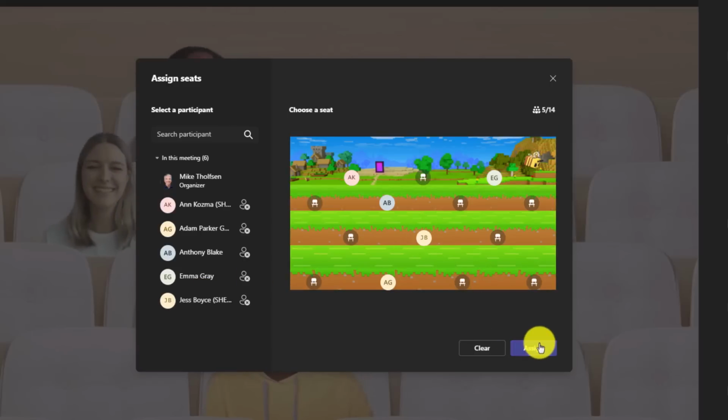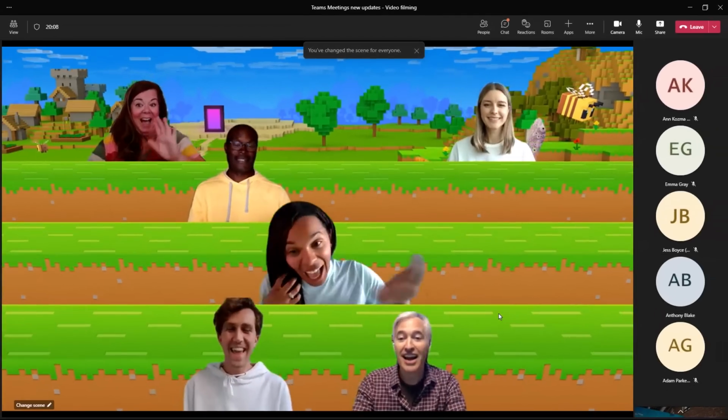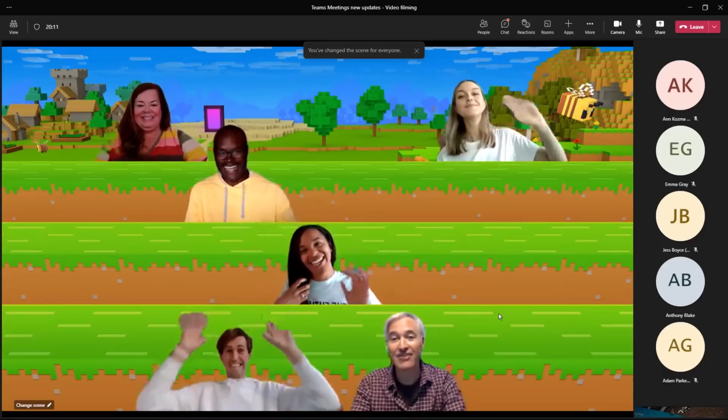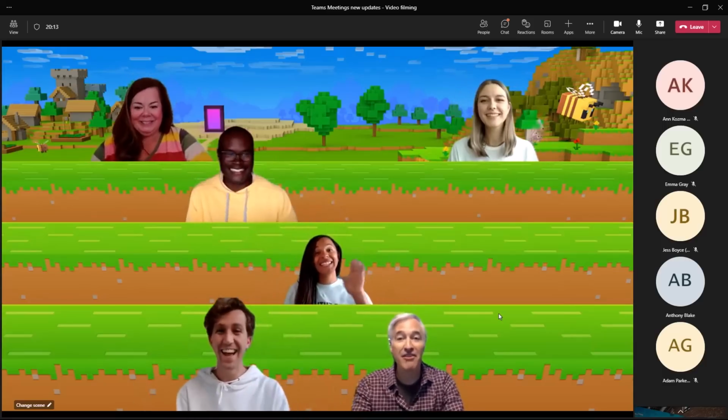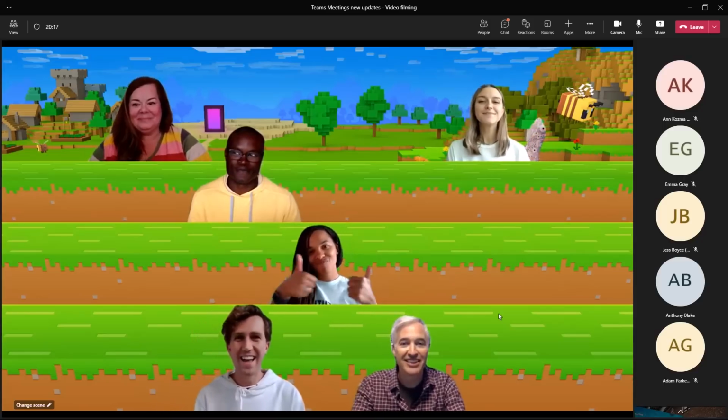And now I will click Assign. Hey, here we are. We're all in our assigned seats. I see Adam right here on my left. Looks like Jess is waving down to me. Everyone is just where they need to be. So now you can assign seats in Together mode.